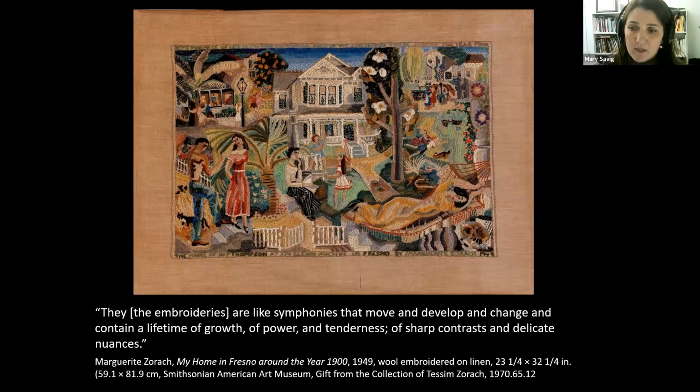So in the exhibition, we'll have a bedspread and then this embroidered portrait of her childhood home in Fresno, California. Marguerite Zorach was an American modernist, and she began experimenting with embroidery upon returning from her travels abroad as a young artist. Influenced by the avant-garde artists she met in Paris and their exploration of color, she found paint's colors to be tired and dull. Wool, in contrast, was a new world of brilliant colors. So she called her embroidered works paintings in wool. They were beautiful and practical.